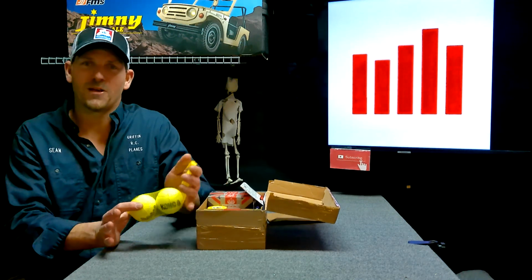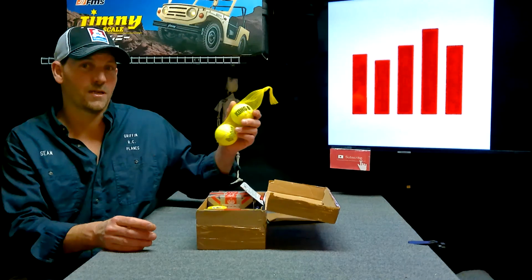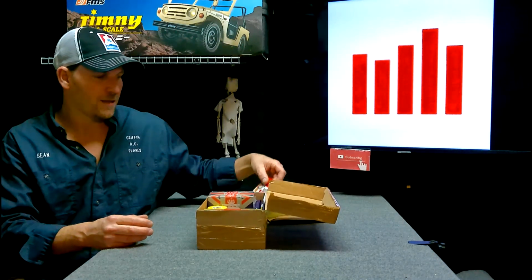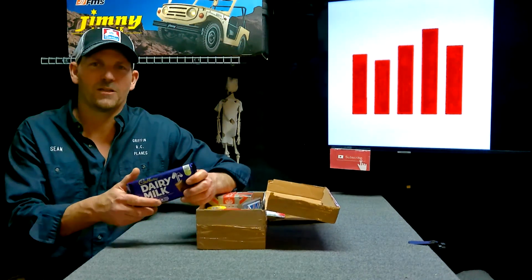He also sent Brutus some squeaky tennis balls, and I'll show you guys. This was a package of 3. I'll show you the first one here in a little bit. There's not too much left of it. It still squeaks though. I'm not going to do it now. He'll come running in.